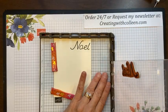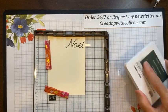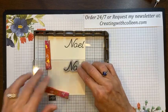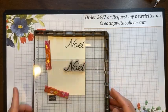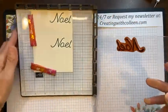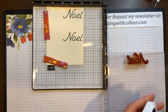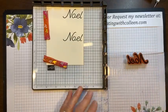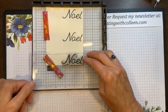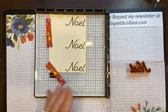So I'm going to move it down to, there's our stationery, so you cannot do this. Then I'm going to stamp again, pull it up, oops, move it down to, stamp again.